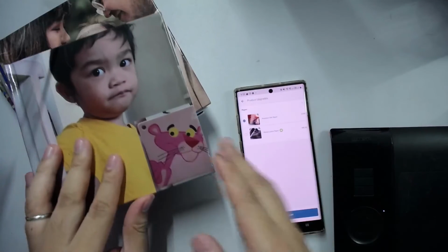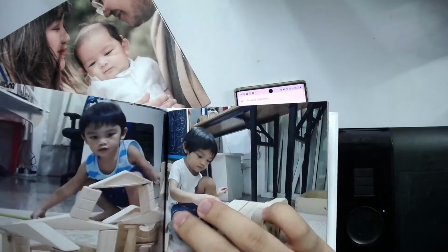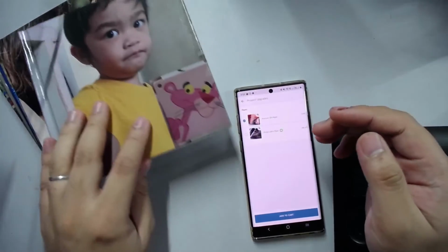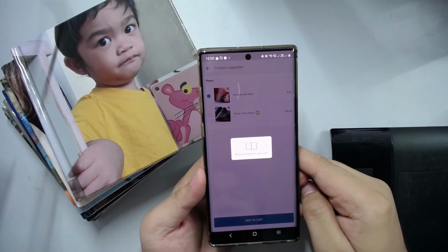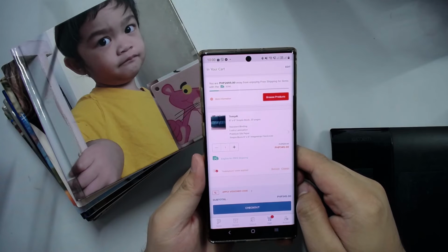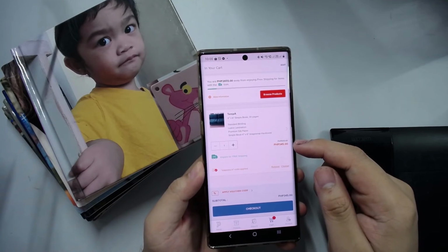Premium silk paper is not bad. The quality is like one of those magazines. It's not bad. It's very usable. So without changing anything, you add that to your cart. And this would allow you to use your voucher. So here, as you can see right now, it's costing 345.